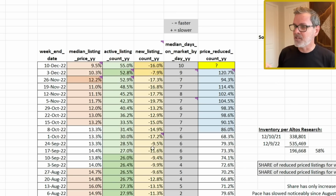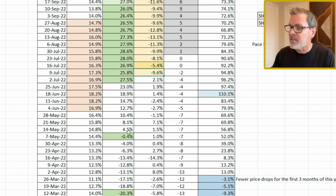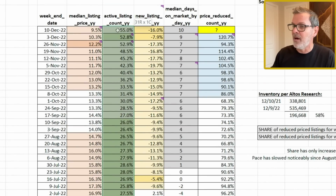And despite the fact we've been seeing fewer new listings, active listing inventory, or housing supply, has been increasing really ever since mid-May of this year, and has been increasing big time over the past several months now. So big picture here, what we're seeing right now is a decrease in home buying demand. It's taking longer for houses to sell, and therefore we're seeing fewer contracts being signed between buyers and sellers. And that's the main reason why active listing inventory has been increasing.